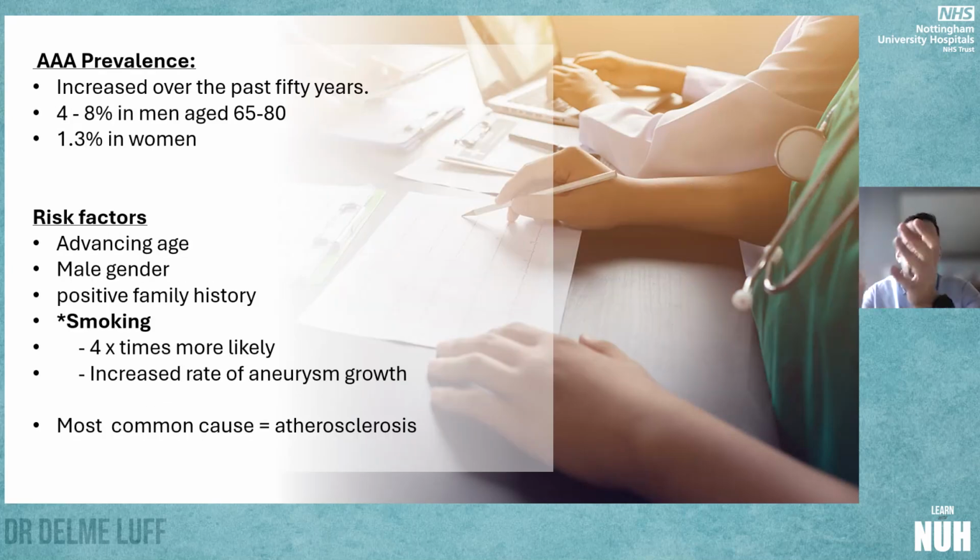It's become increasingly more common over the past 50 years, probably largely due to the surveillance and screening programs that are out there and awareness that this is a problem. The large majority of aneurysms are asymptomatic. It's about 4 to 8% of men aged 65 to 80, and it's much less common in women, about 1.3% of a similar age group.